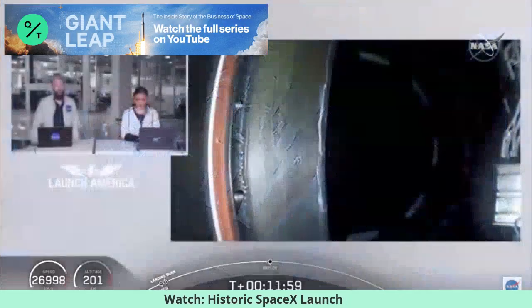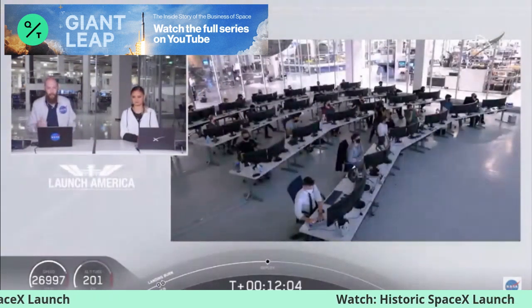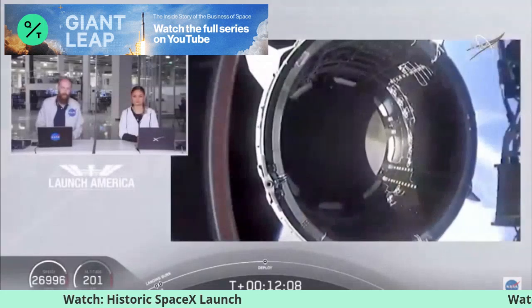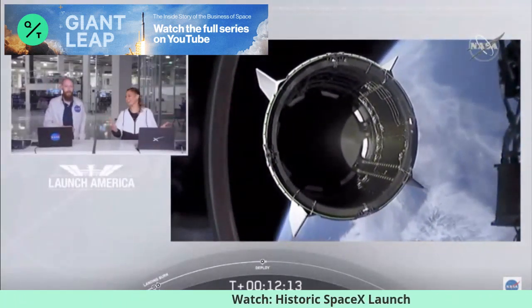Expected loss of signal, Wallops. It sounds like we had an expected LOS, loss of signal, with one of the ground stations. Waiting for confirmation now of that. Dragon separation confirmed. Dragon separation confirmed.